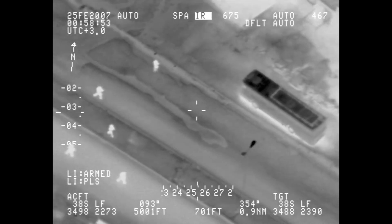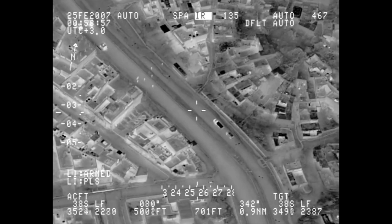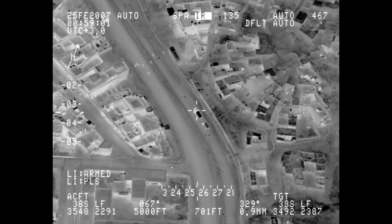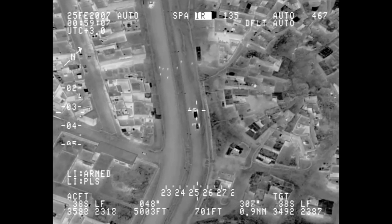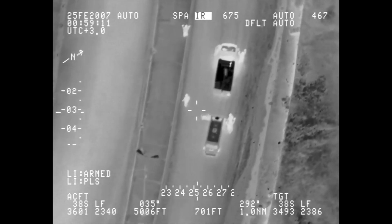So we moved forward to identify. It would not be beyond the realm that they've had almost an hour of us being on scene where they could have towed a vehicle-borne IED or drove a vehicle-borne IED into our area and caused a lot of problems.